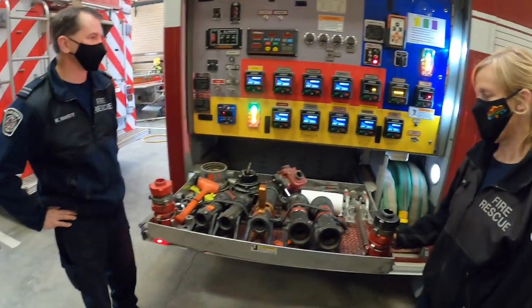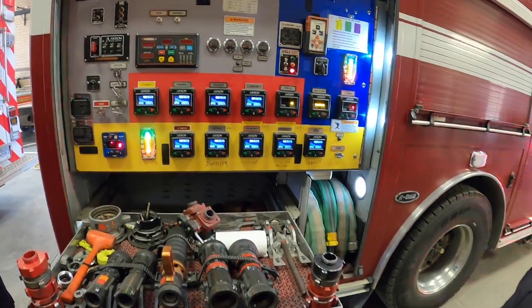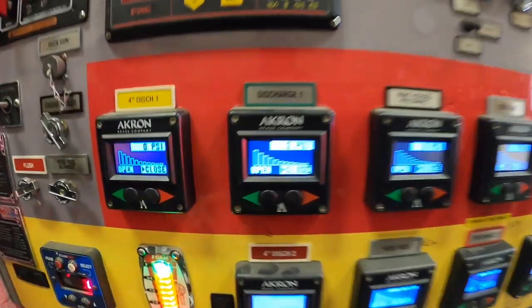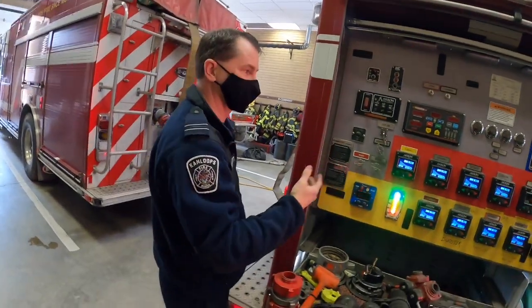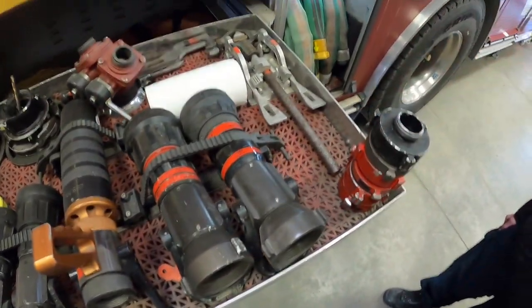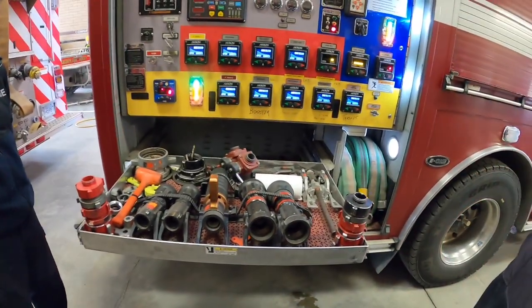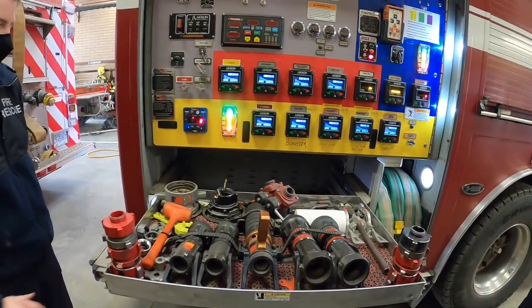Now, most of our equipment comes from the United States, so we generally work with gallons and pounds per square inch and all those kinds of things. As you can see, all the gauges have PSI on them, or pounds per square inch, so it's not in the metric system, it's in imperial. All kinds of different nozzles, connections, whatever we might need. And we saw some of this stuff that's underneath in action yesterday.